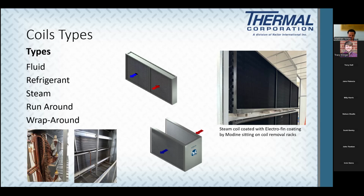So the heat pipe or wraparound coil here, also called the heat pipe coil made by Heat Pipe Technologies, is a closed system. You design it with them, give them the parameters. It's charged with refrigerant, and it just works on its own. There's no electrical or mechanical components in there. It just uses the change in phase of the refrigerant to heat and cool the air.